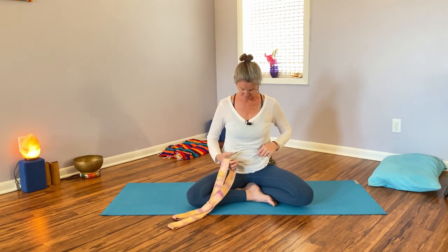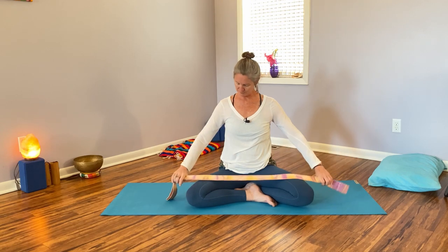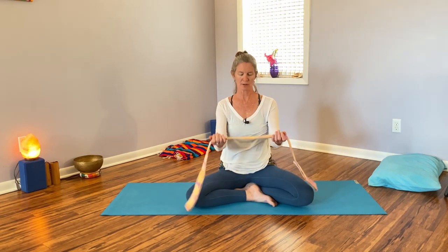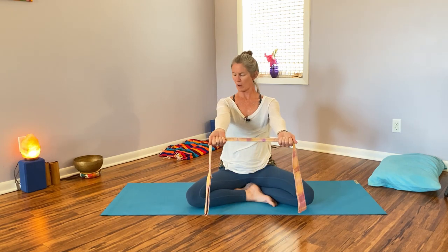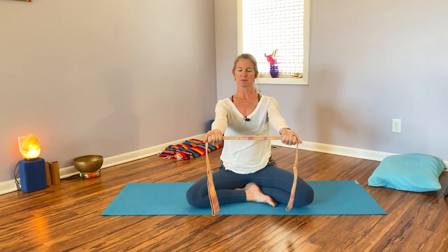We're going to grab our strap. We're going to finish it off with a little bit of, this is definitely mobility, but it's also a little bit of strengthening. So we're going to take the strap, and the first thing you're going to do is take your hands to the strap and take your wrists as wide as your shoulders and extend through your arms and flip your palms up. So I'm holding the strap, and I'm going to pull on the strap.